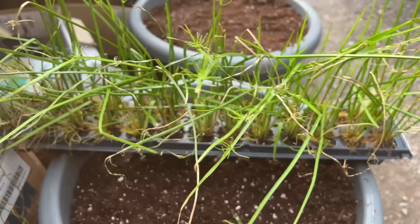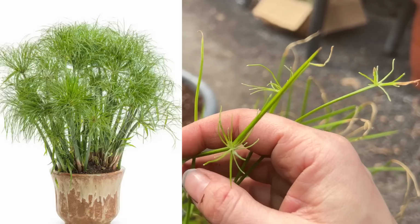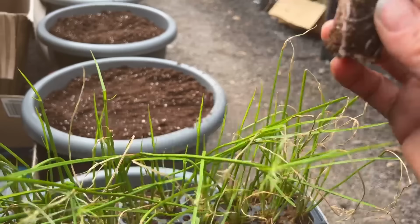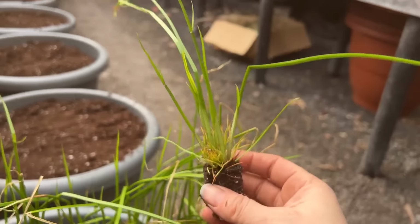So here's one of the plugs, and it grows grass, and then it has these little sparklers on the top of them. They look a little bit sad now only because of shipping. They will recover. Look how bent that is. I could actually cut this right here and it will recover and send out new shoots from the bottom as it's already doing. See little baby ones coming up that will be perfect. So I'm probably gonna cut off the bent stuff and plant them and wait for them to come to life.